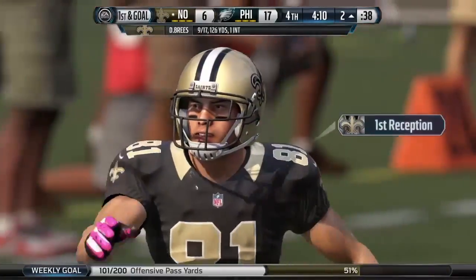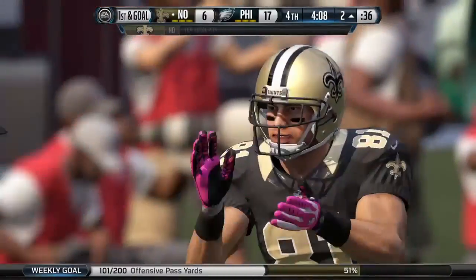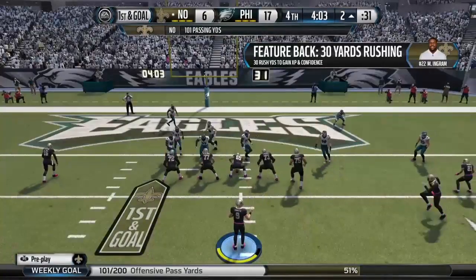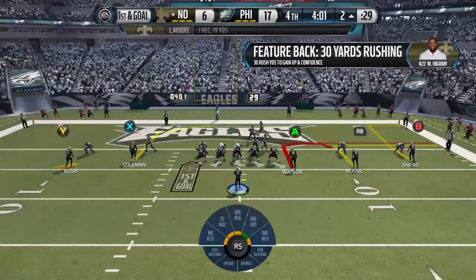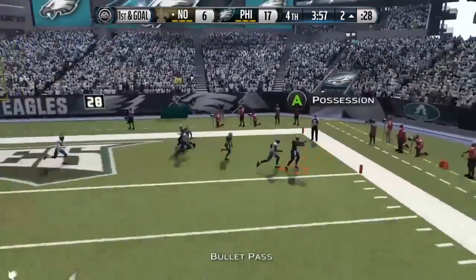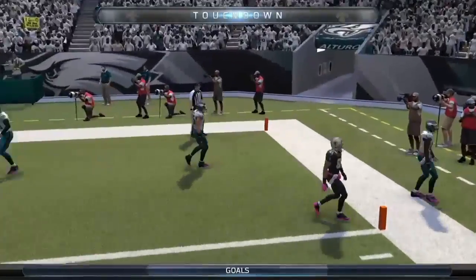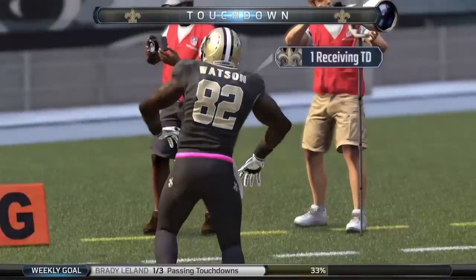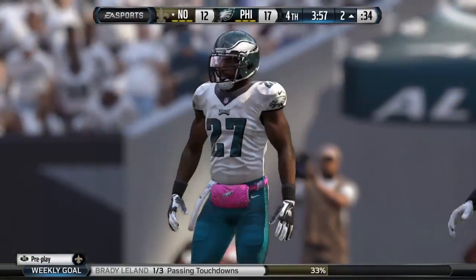That's Lance Moore. A free agent. Welcome back to New Orleans, Lance. We miss you and your celebrations. And now in the red zone, Drew Brees looking for Ben Watson, and that's a touchdown. So that will bring it to 12-17, but I believe they're going to have to go for two.